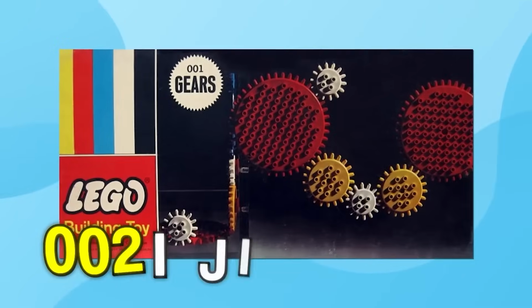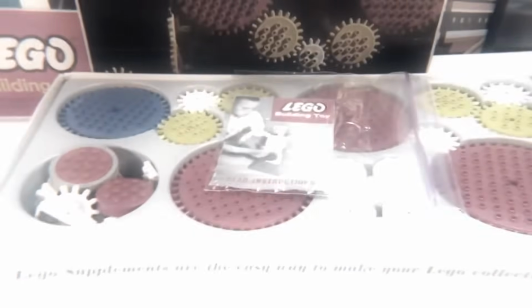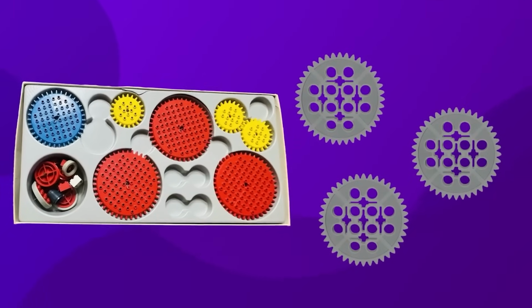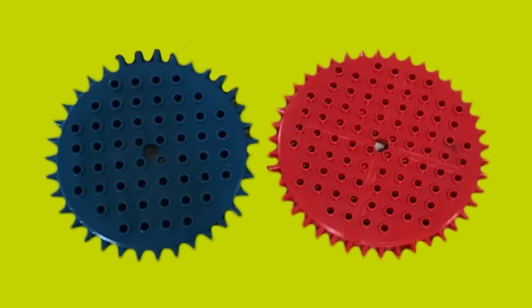This is the 001 Gears set, and even though nobody knew it at the time, this singular LEGO set was the pioneer for the Technic line as a whole. Now, obviously nowadays the set doesn't look like much, but for 1965 this was a huge deal. It was the first time that LEGO had ever released Gears, so a lot of people were really surprised. Unfortunately though, this didn't help with sales, and the Gears weren't seen much after their initial release.